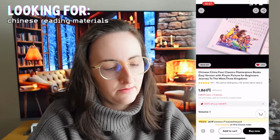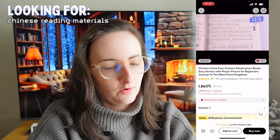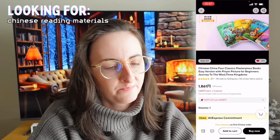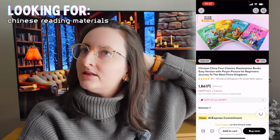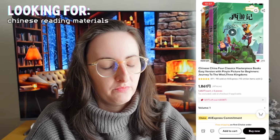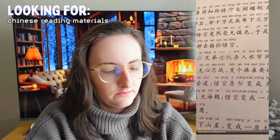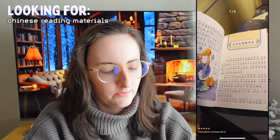I think probably I'm gonna go with this one because it's quite cheap. I'm gonna see what else is available, but honestly, this one already looks really good. And of course, it doesn't seem to be too difficult because again, I've seen it on the Do Chinese app and it's actually ranked in the intermediate level stories. So it's probably good for me to read this kind of thing. So let me just see whether it has the pinyin plus the tones on the pinyin, and yes, as you can see, it does. So I'm good with that.